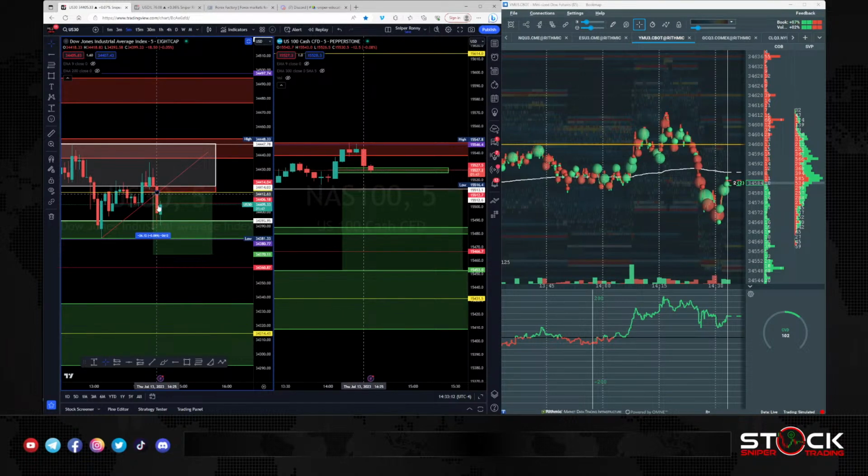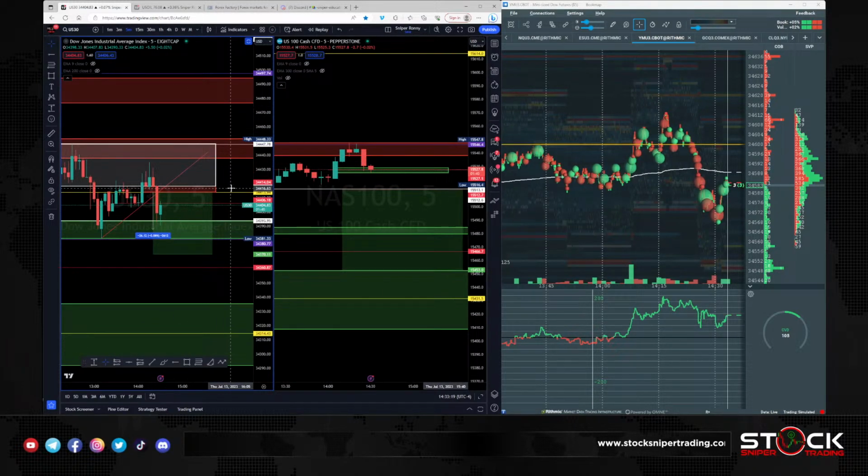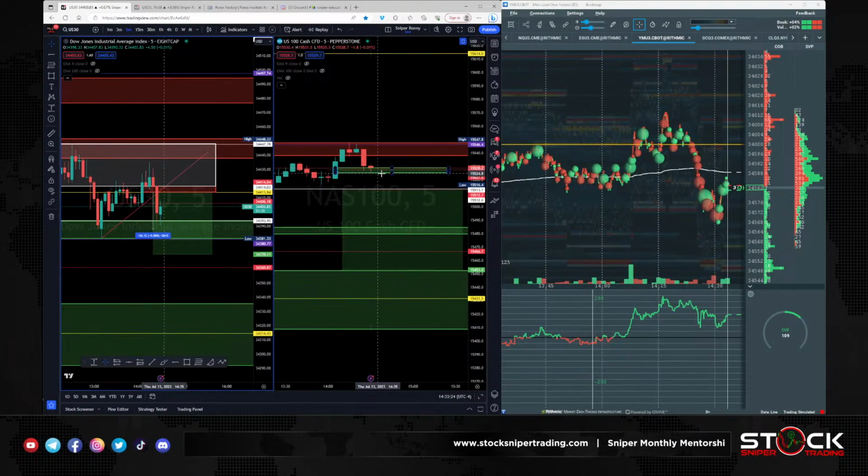It might come after break evens. It could start to squeeze back up here, and maybe this is going to be a bullish move this afternoon. Nasdaq still has not broken down here. It's still right at 50%, still collecting some bids.